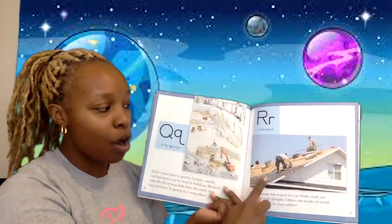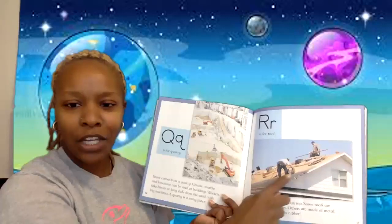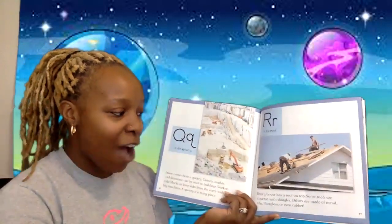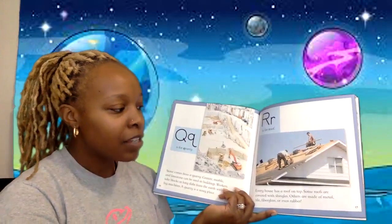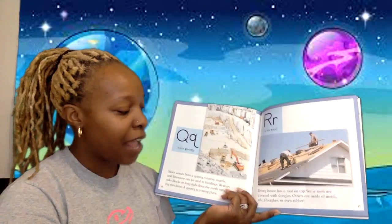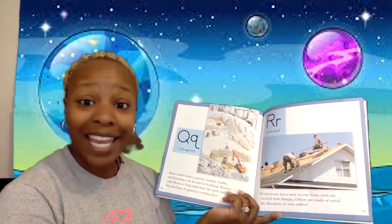R is for, what is that? They're standing on the, you got it, roof. Every house has a roof on top. Some roofs are covered with shingles. Others are made of metal and tile or fiberglass or even rubber.